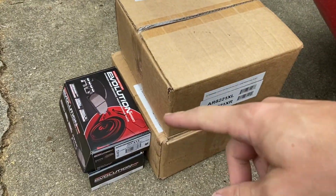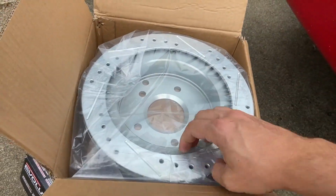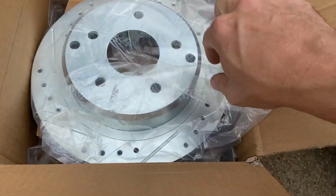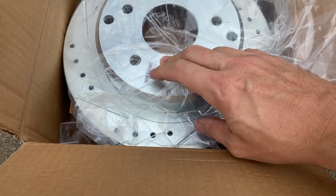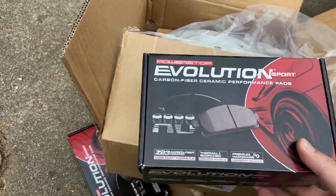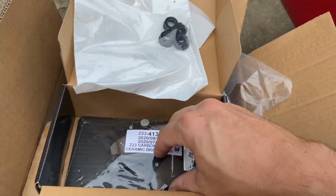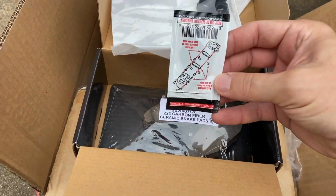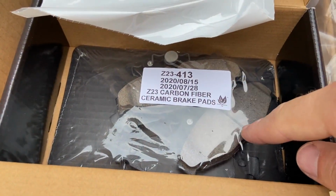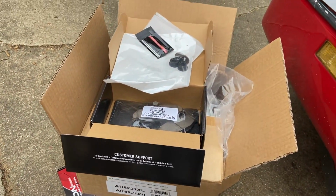I got front and rear rotors and front and rear brake pads. Ooh, shiny. These are directional, and they do have it listed on here which side and location of the car you need. Brake pads, I like these Power Stop kits, and they give you all the little brackets and rubber boots and things that you need, even some lubricant with the brake pads. So this is the part number I got, carbon fiber ceramic. It'll cut down on the brake dust.